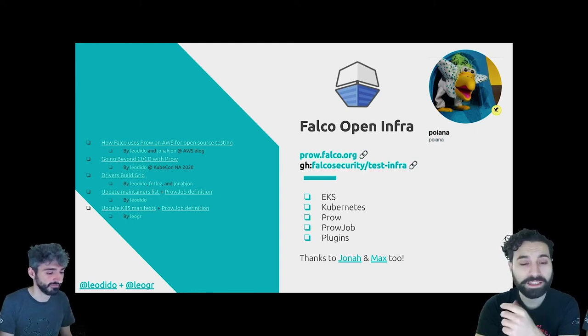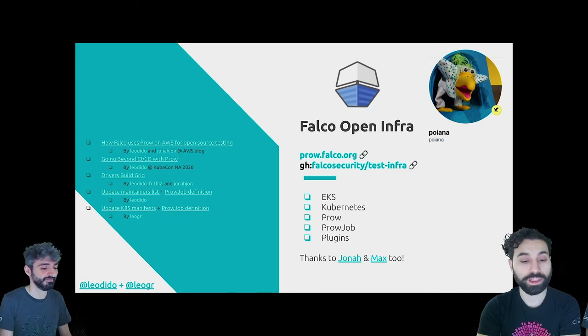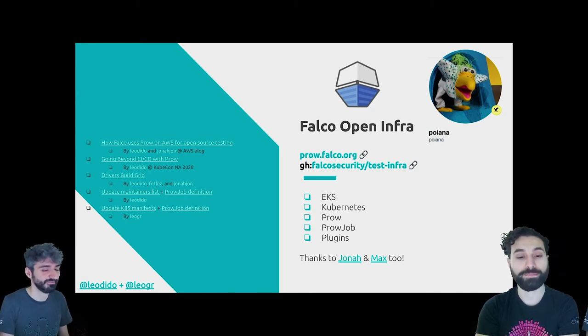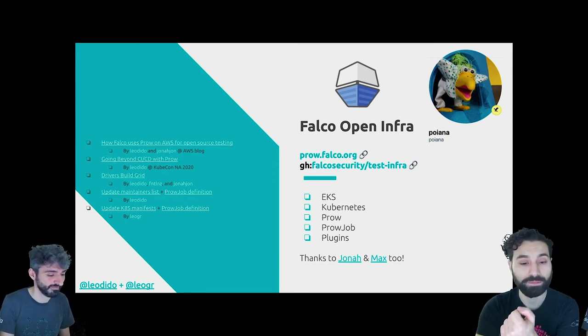Sure! It's a Kubernetes cluster, kindly provided by Amazon on the CNCF AWS account, on which we run a fully featured Prow instance. It's fully reproducible, and all of its source code is in the test-infra repository. We use the Prow plugins to run our Poiana bot. With it, we also create Prow jobs to implement build and test pipelines for various projects. For example, this is how we ship more than 3,000 pre-built Falco drivers to our users.